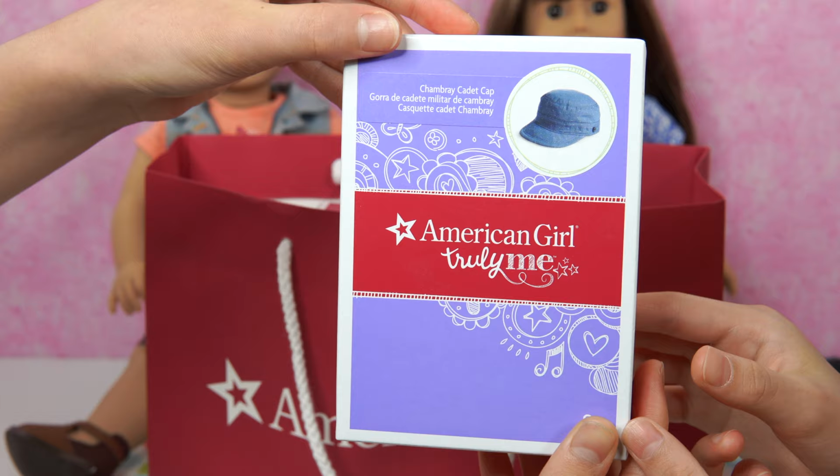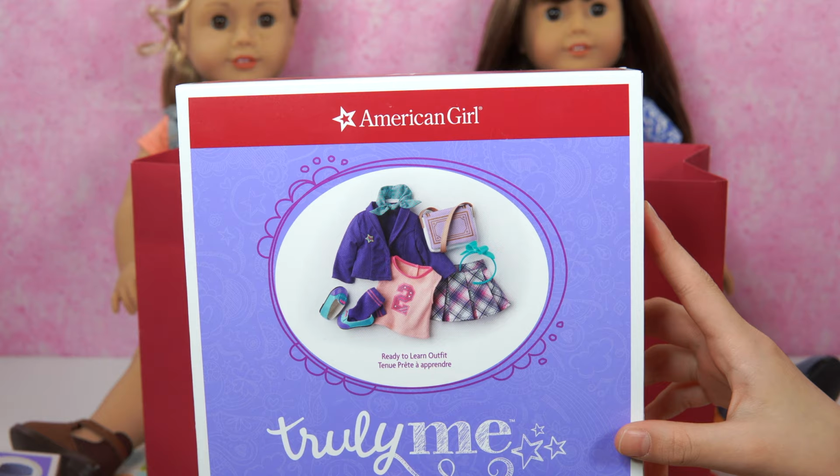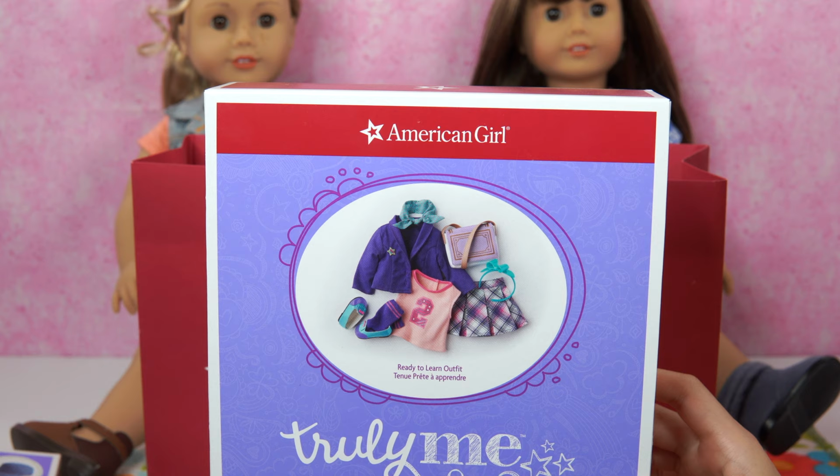Then next we have a school outfit. I think this haul is all related to school. It's probably a school related haul. And this one's called the American Girl Truly Me Ready to Learn outfit. This one's in a new box. I think 81 came in this one, and then we did an unboxing video on 81. If you want to see her, you should check it out. And her name is Jessie.